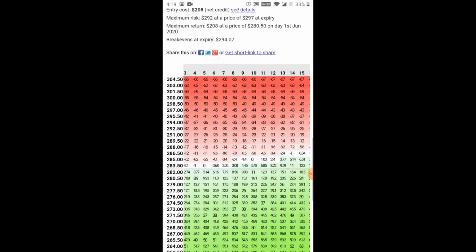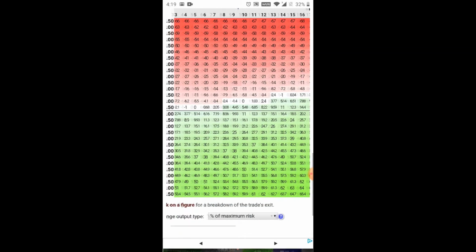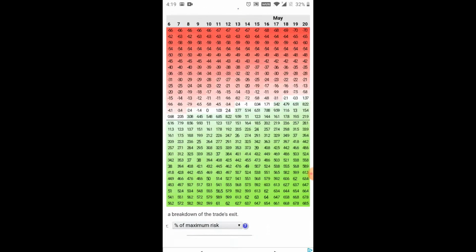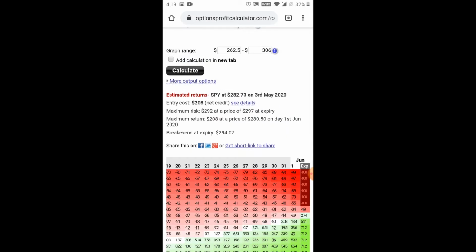So what this essentially shows you is the maximum return you can get is $208 as long as the price stays below $294. And the maximum risk you see is if the price goes to 297 or above. As you can see, anywhere below 294, let's look at June 1st, the day of expiration, anywhere below $294, you're going to make a 71.2% profit, which is equivalent to $208. So that's the strategy that we're going to use.